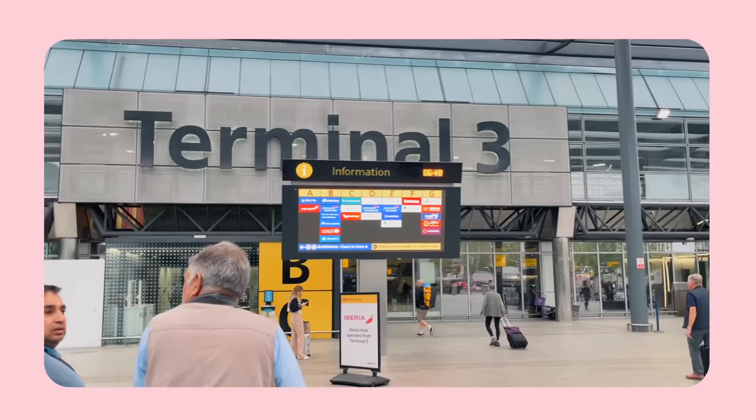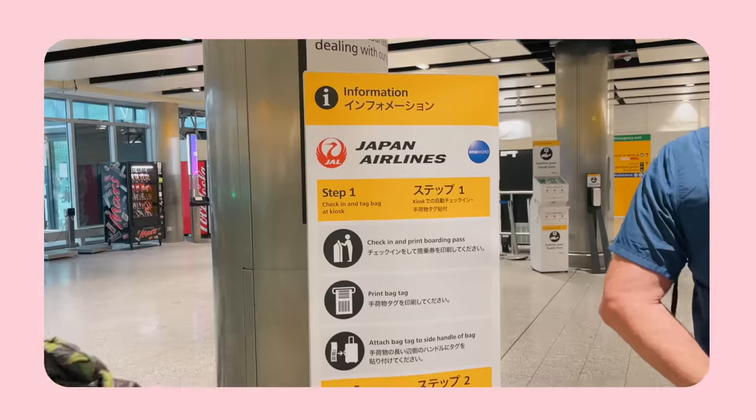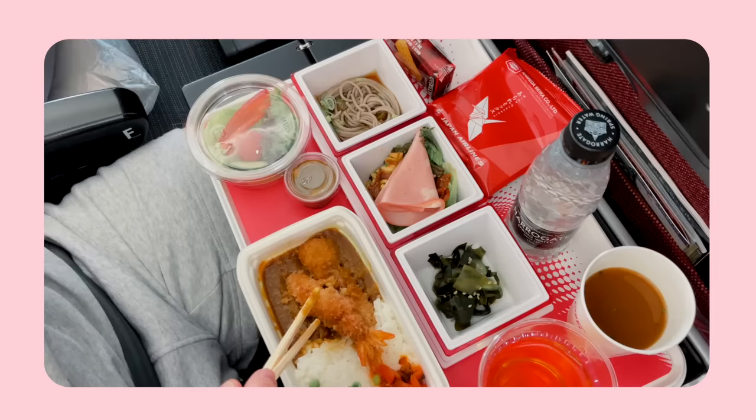We embark on a trip of a lifetime. So this is a huge deal to me, this trip. And somewhere I've only ever dreamed of visiting, Japan. But first, we have to navigate the longest flight I have ever been on with Japan Airlines.